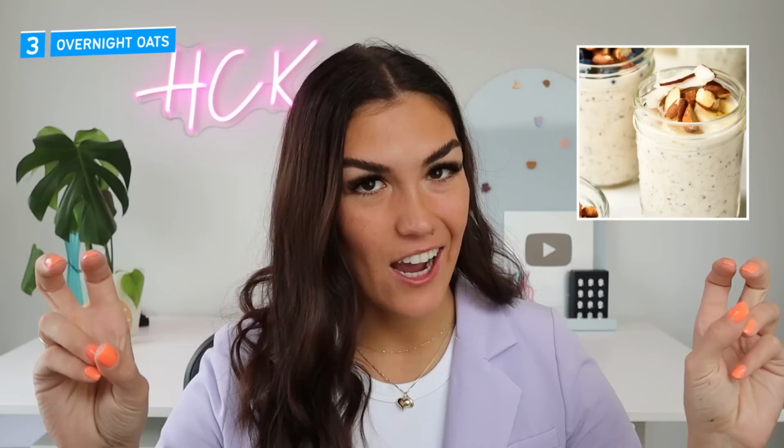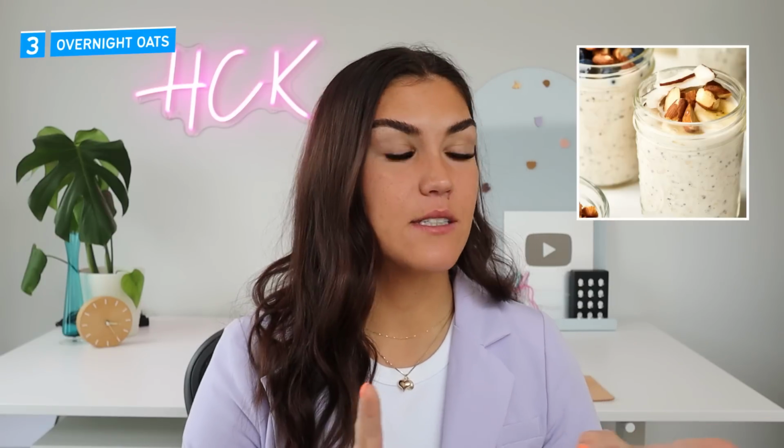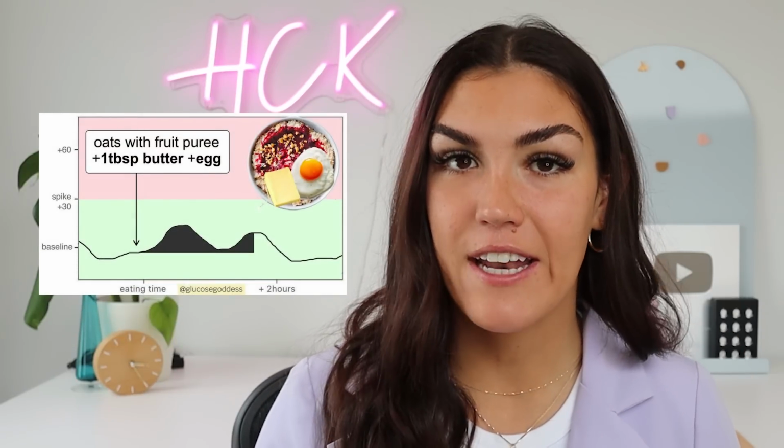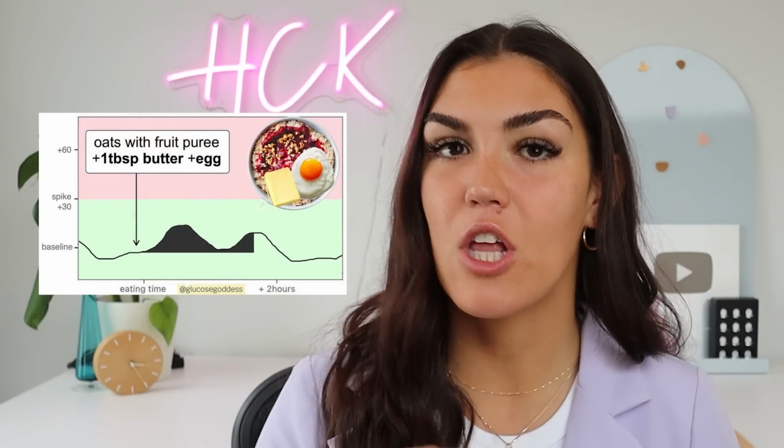And another hack for oatmeal, if you will, is to add protein and fat to it. So add a couple eggs, add some protein powder, add some nut butter, anything like that. Because when we pair carbohydrates with protein and fat, the blood sugar and insulin response is a lot lower.